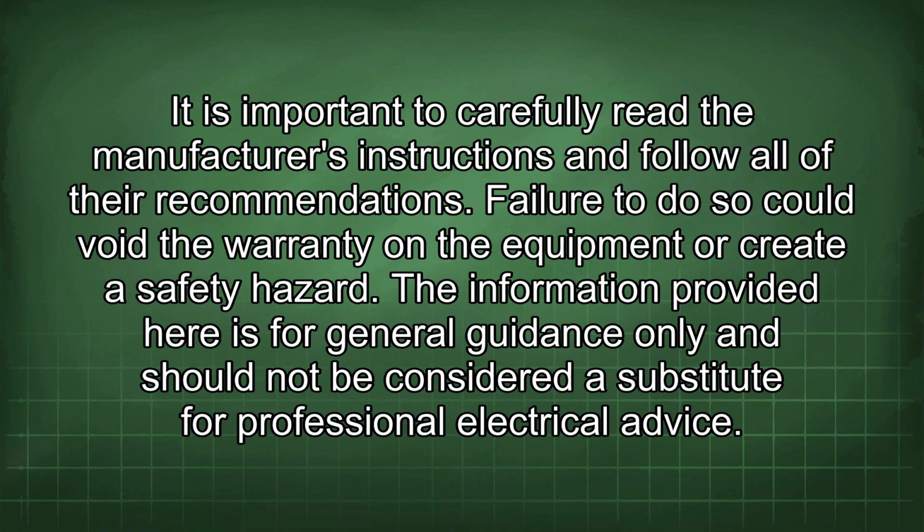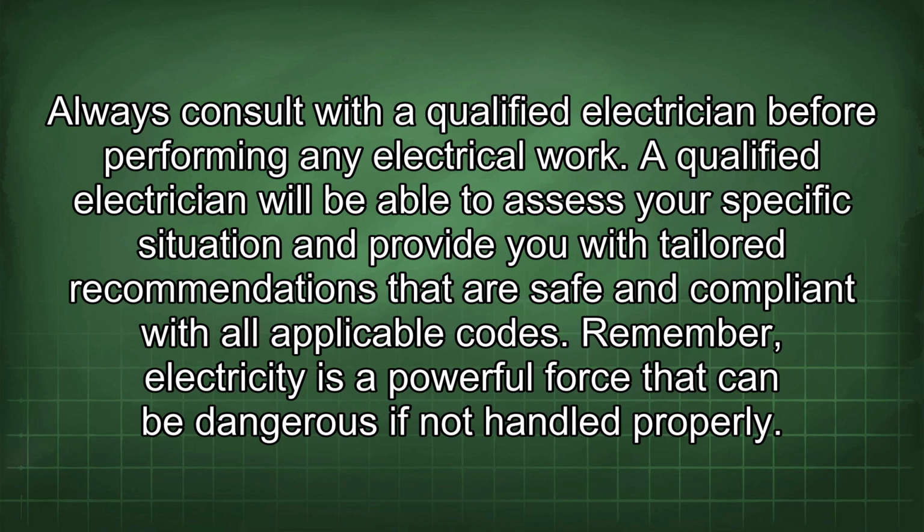The information provided here is for general guidance only and should not be considered a substitute for professional electrical advice. Always consult with a qualified electrician before performing any electrical work. A qualified electrician will be able to assess your specific situation and provide you with tailored recommendations that are safe and compliant with all applicable codes.